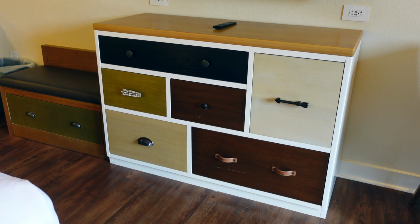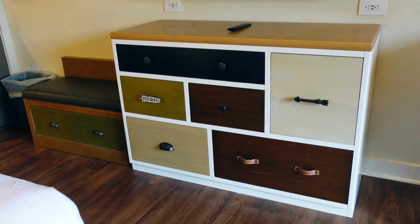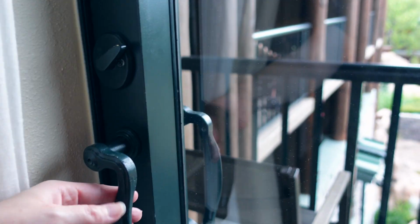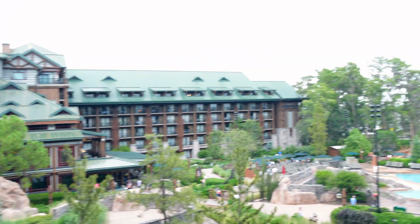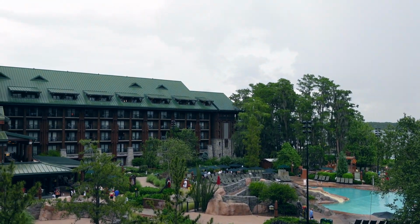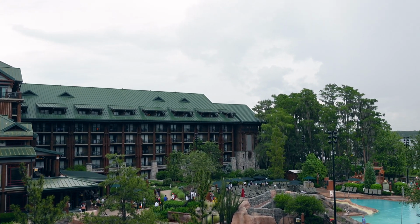So plenty of storage. I like all of the different knobs and buttons that they have for the pulls. I think that's a really nice addition. And then I'll just kind of show you the room from this vantage point. So let's see here, unlock 2 safety locks. I'll kind of show you, there's one here and one down just a little bit lower. And we'll slide. And this is our view, you guys. Cannot get over it. It is so gorgeous and peaceful out here.